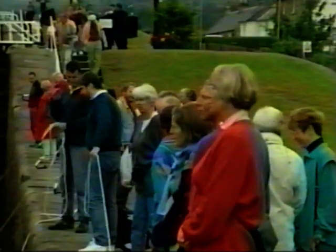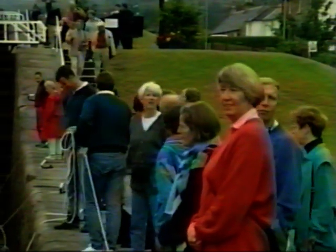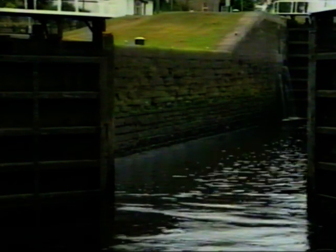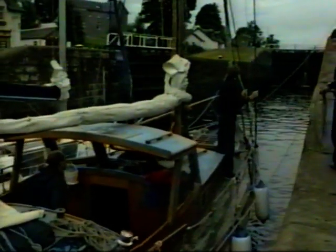Fort Augustus is where the Caledonian Canal joins the western end of Loch Ness. Here, there are six locks, raising or lowering boats leaving or entering the loch. There are fleets of both motor and sailing boats available for holiday charter, and it is interesting watching them negotiate the locks.